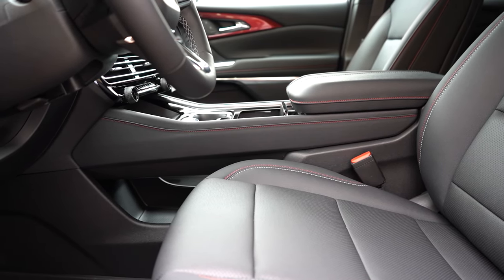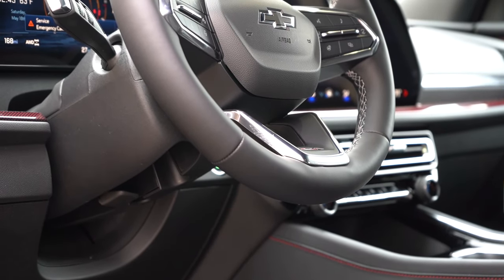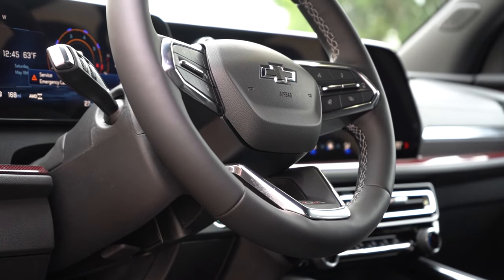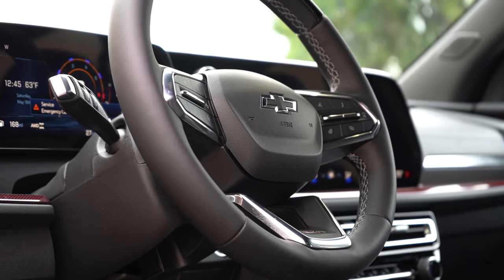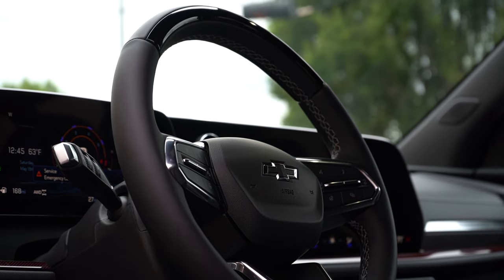Then taking a look at the steering wheel, it is power adjustable for the RS, manually adjustable for all other trims. It is leather wrapped for all trim levels, and to my surprise, it is actually heated for all trim levels as well. Did not expect to find that, so that is pretty stinking cool.